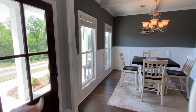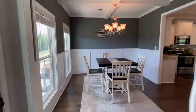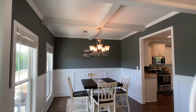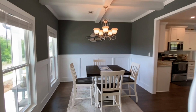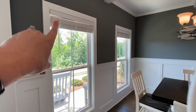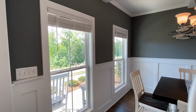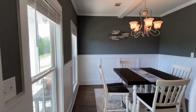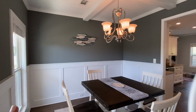As you enter the front door off the front porch, you have a stunning formal dining room to the left-hand side, coffered ceilings, high wainscoting, a great gray color. We have the 2-inch faux blinds up, so you have great sunlight coming through, all the natural light, so you can really see the true color of this formal dining room.